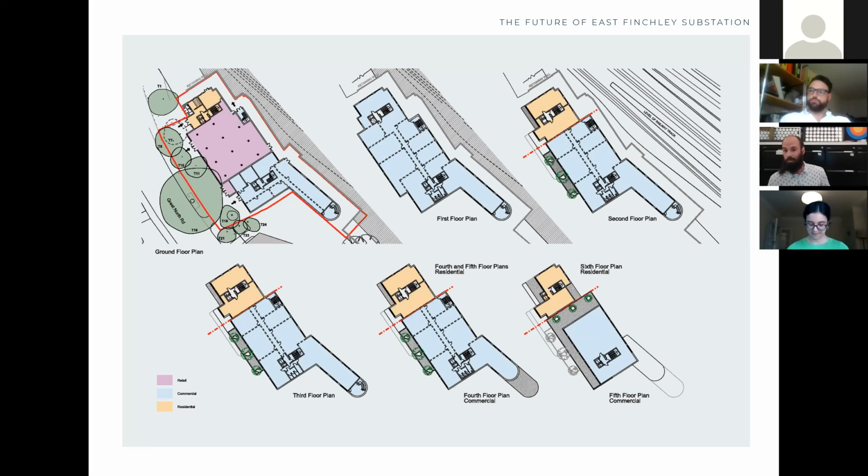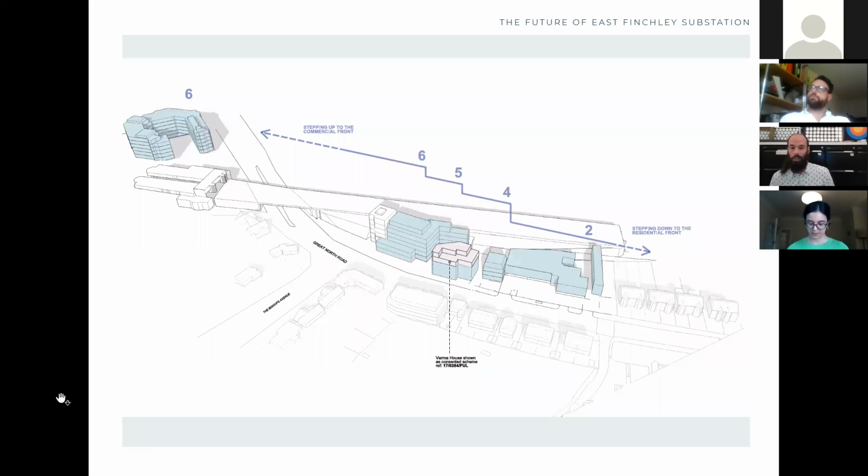So yes, next slide. This is starting to explain a bit of the rationale behind the massing and the volumetric design of the scheme. Here you have the proposals in the centre of the site, at the crossroads of Bishops Avenue and Great North Road.